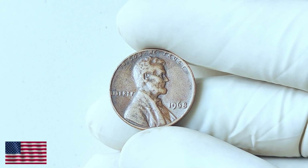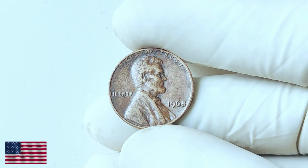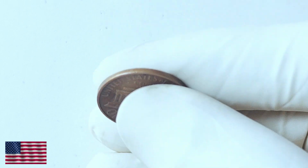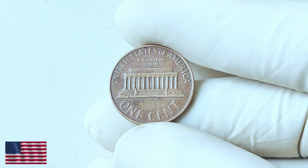Now, before you sprint to your piggy bank, ask yourself, when was the last time you really looked at your change? Probably not since gas was under $2, right?